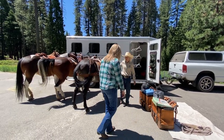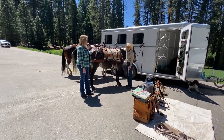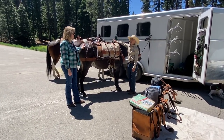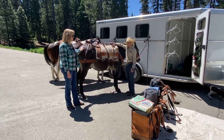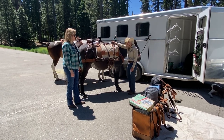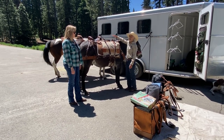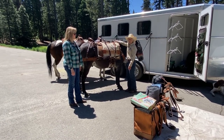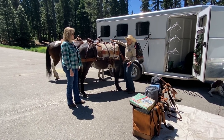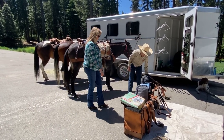Horses and mules are typically mostly handled from their left side. You lead them from their left side, you mount them from their left side, you saddle them from their left side. So when we're packing the bags onto the mule, we're going to load the right side first. So that when it comes off, the left side will come off first. That's just the standard. If you have an accident, someone's gonna help you, they know to take the left side off first. Accidents are what you don't want.